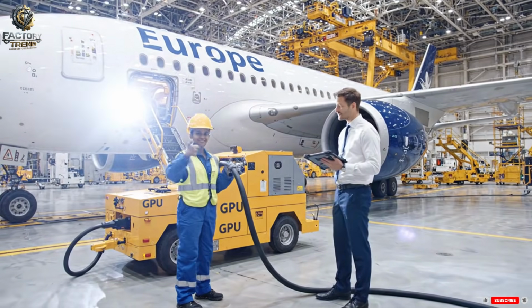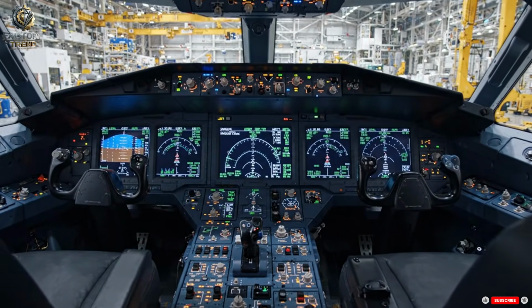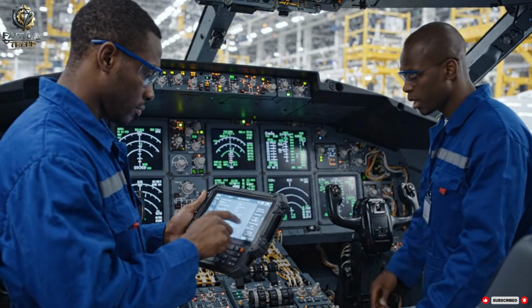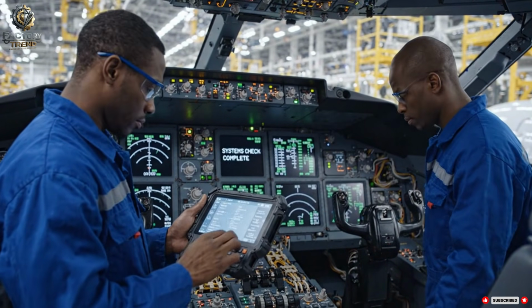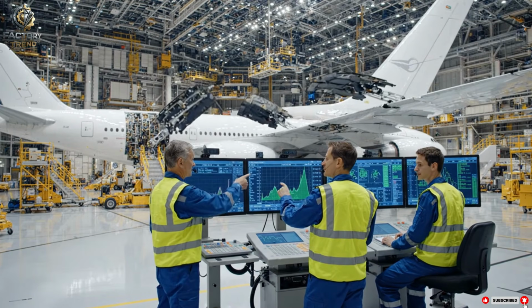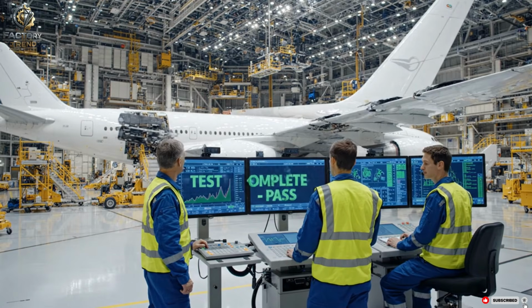After months of construction, electricity flows through the aircraft for the very first time. Thousands of onboard computers now begin checking one another automatically. Every control surface must move with flawless accuracy before the aircraft can ever leave the ground.